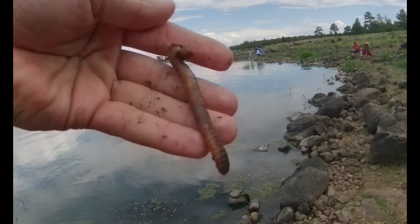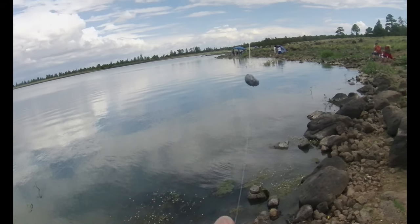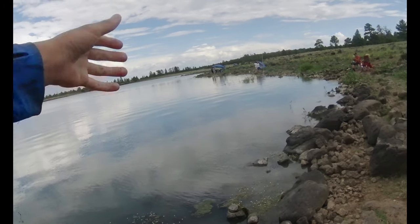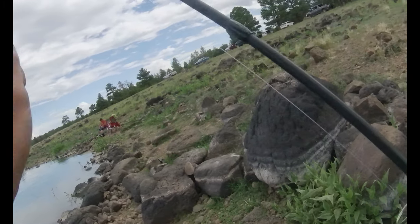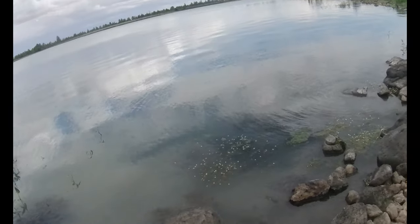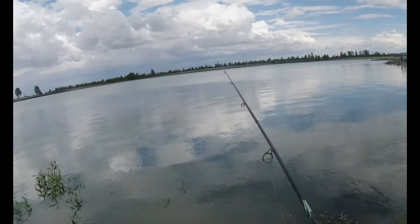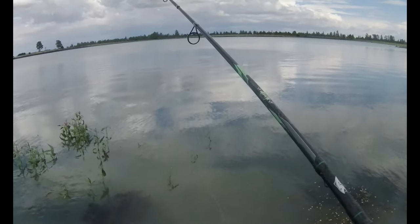That's what I got, a little treble hook with a nice little worm dangling off it. Still alive somehow. A little split shot and maybe 2 feet up on my bobber, red and white bobber. So that's what I got the last two fish on. I'm gonna cast this out there pretty far and just wait for a bite.